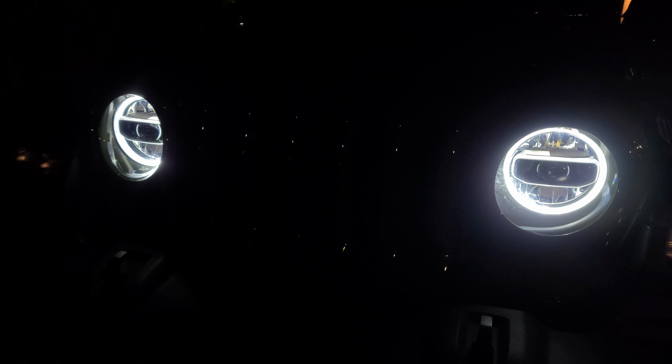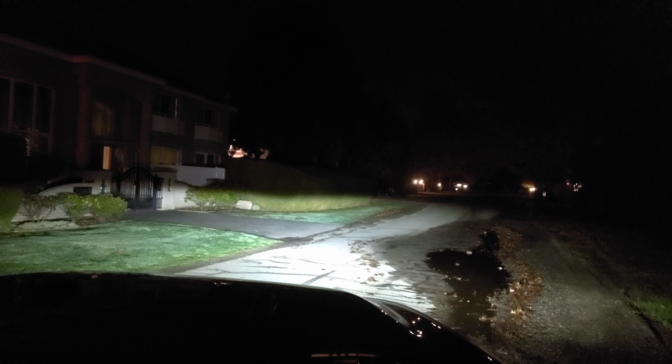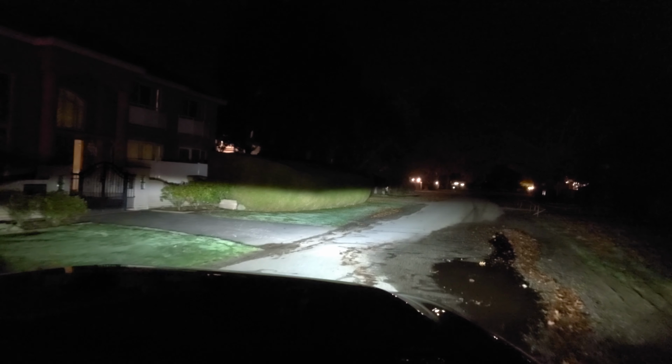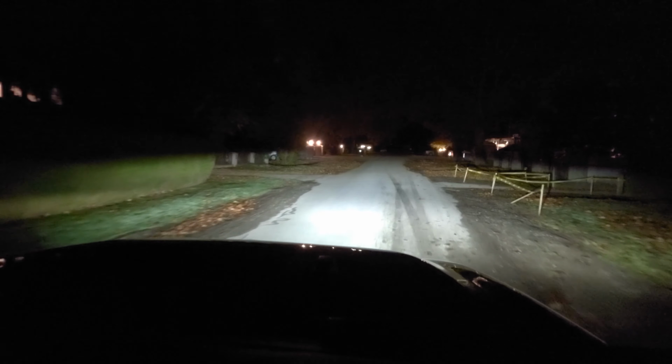Onto our second fact here, I want to point out that every light on this vehicle is LED. There's no more incandescent bulbs, and it makes a huge difference, especially at night. I'm going to take you guys on a night drive just to show you how the fog lights, headlights, and high beams look. First, we're starting with low beams and fog lights.